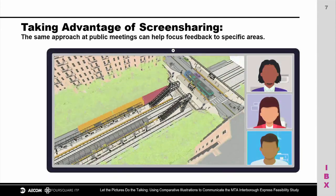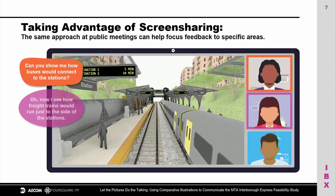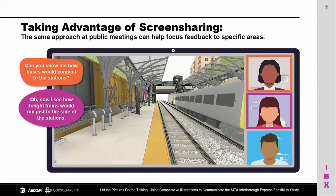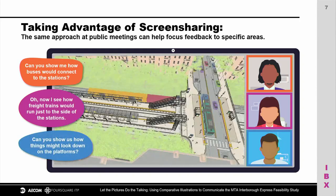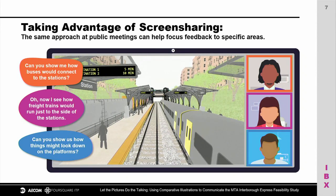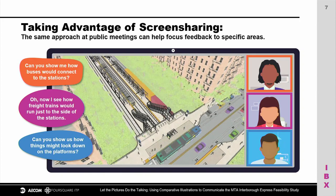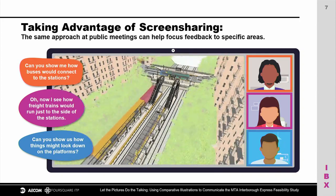And I realized that the same approach can be brought right into public meetings since so many of them are still happening virtually. So this is a screen video recording of a Rhino tour that I did for the IBX. We had a variety of questions related to how certain things are arrayed next to each other, how they pass, how different modes pass under or over each other.